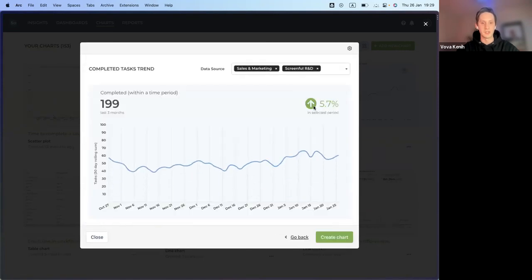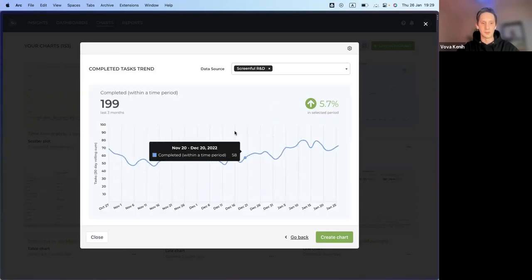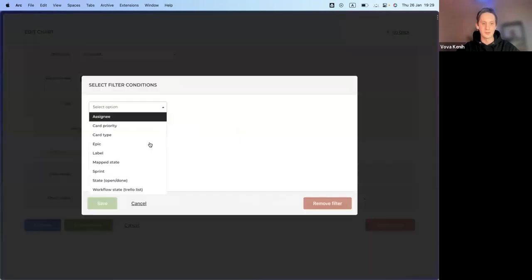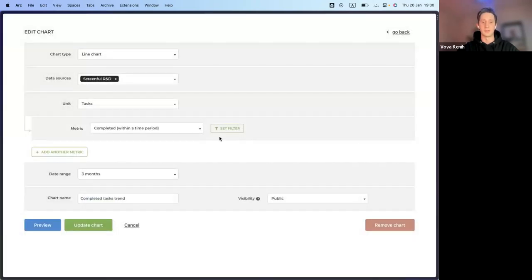And of course, any of these charts, you can track with just one chart, however many data sources or Jira boards that you have, it will be changed based on that. And you can configure all those charts to set filters. And we have really deep integrations with Jira here, and you can filter out basically anything that exists in your Jira account.